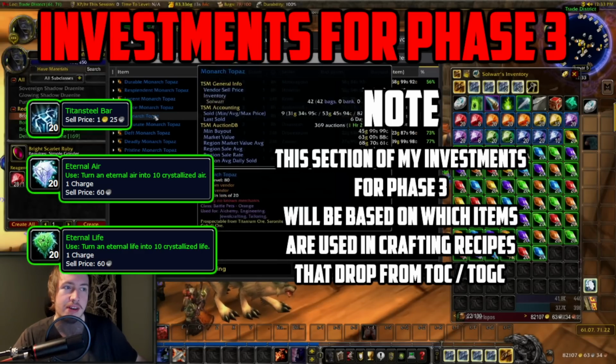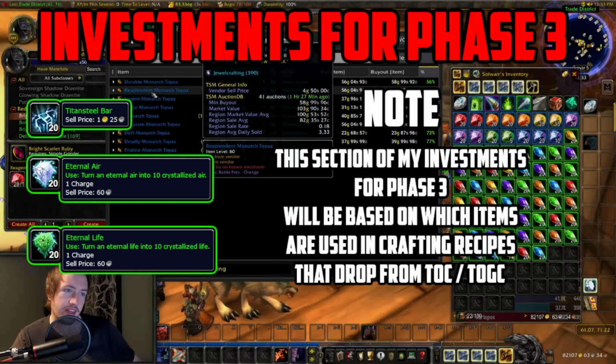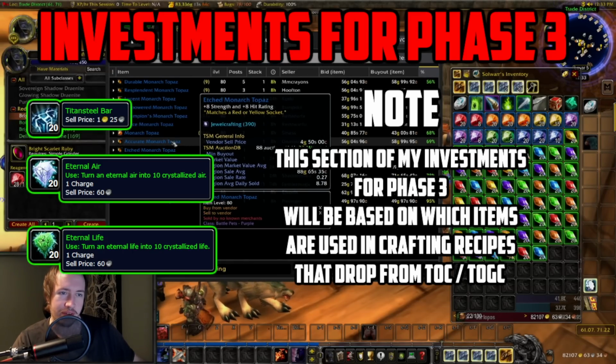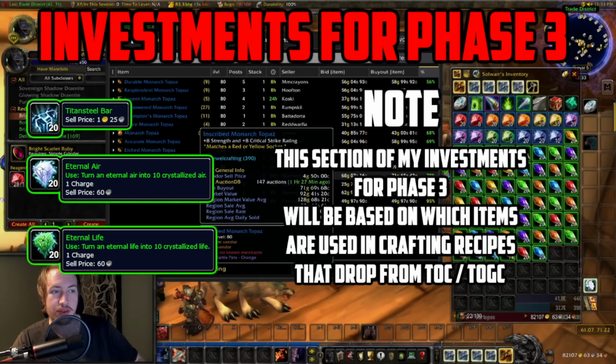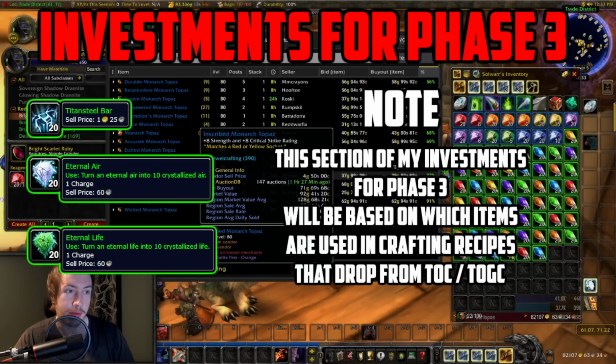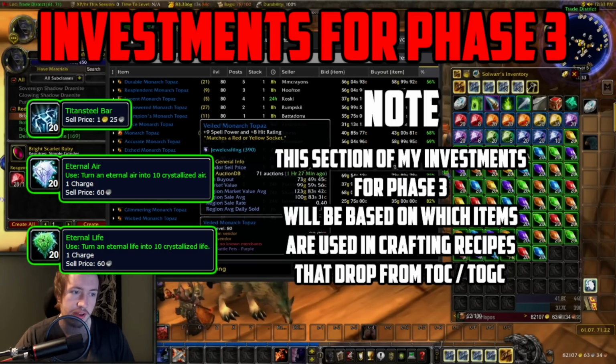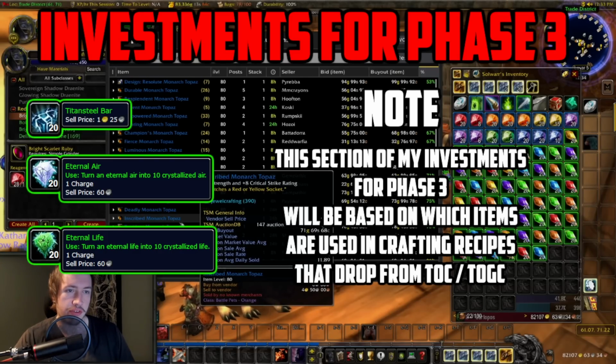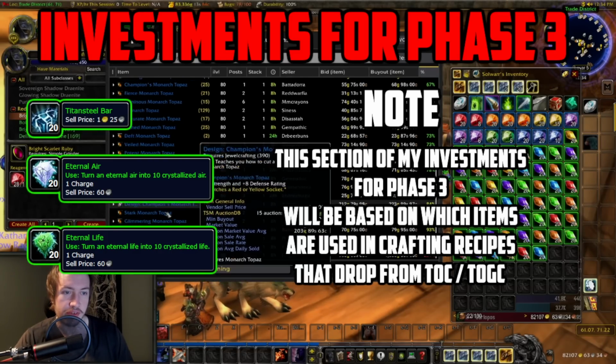Image number 5. Investments for phase 3. Over here we have way fewer of them, but really these are used in pretty much every single craft. So the section of my investments for phase 3 will be based on which items are used in crafting recipes that drop from Trial of the Crusader and Trial of the Grand Crusader. Over here we mainly have Titan Steel Bars, Eternal Air, and Eternal Life. We have a few more investments for phase 3 coming later down the line, but these ones are the ones tied to crafting recipes only.